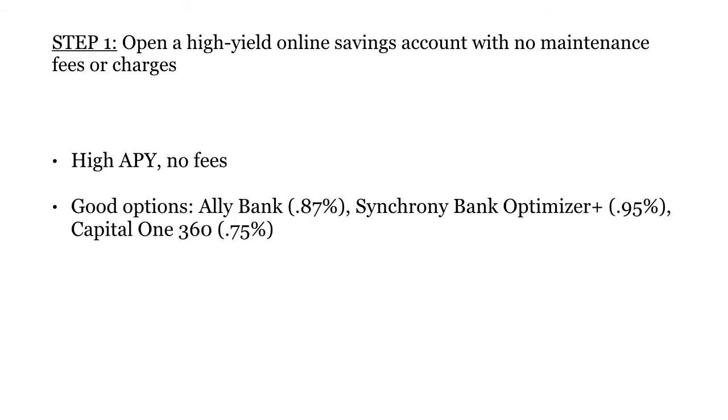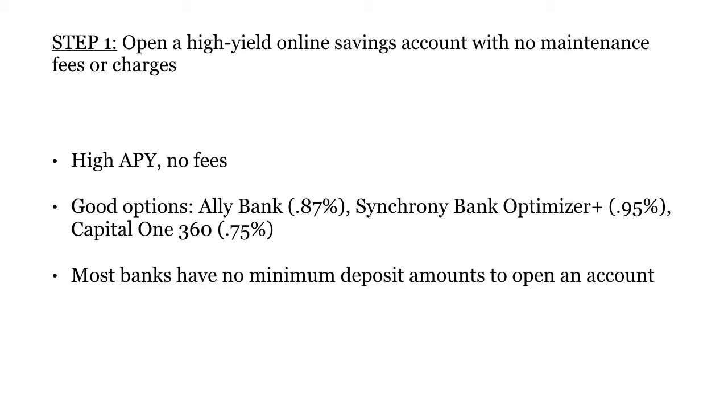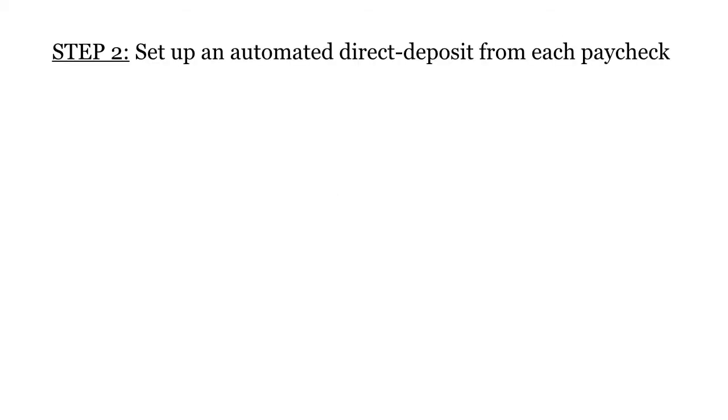A couple good options for savings accounts are Ally Bank. Personally, that's the one that we use. Great customer service. Synchrony Bank Optimizer Plus is also very good, and Capital One 360 is another good bet. Most banks have no minimum deposit amounts to open an account, and it doesn't matter which bank you choose. Just make sure, more than anything, there aren't any fees associated with it. Okay, step 2, setting up an automated direct deposit from each paycheck.